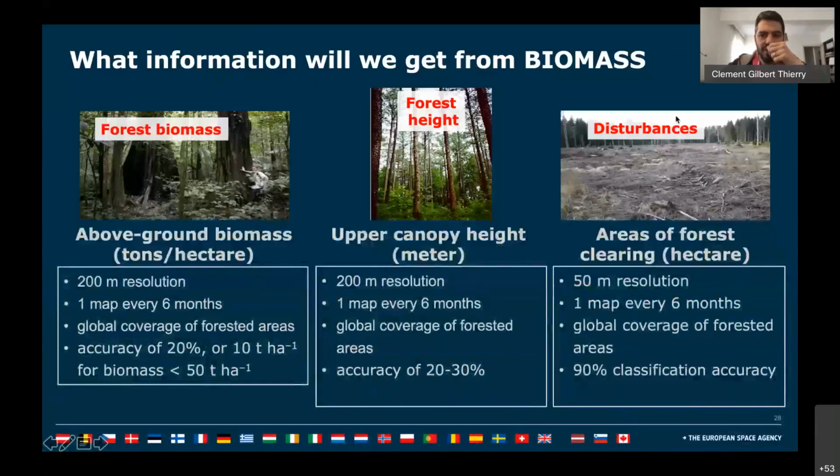So which information is going to be delivered by the Biomass mission? First, the forest biomass. The requirement is a 200-meter resolution, 1 map every 6-7 months, global coverage of forest area with an accuracy of 20%, or 10 tons per hectare if you are lower than 50 tons per hectare because of this minimum sensitivity.